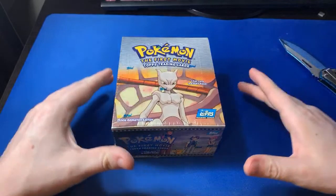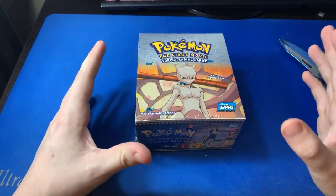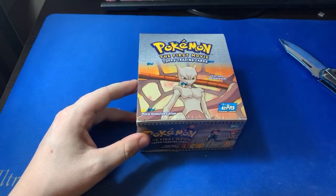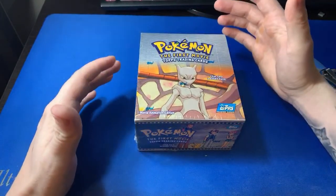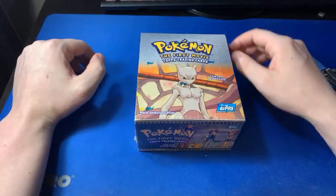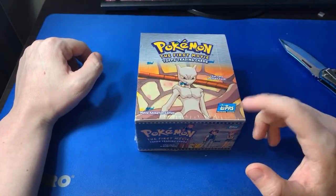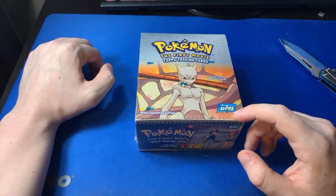All right, so there's a couple really cool things about this set that I think you guys will really like. So Topps Series 1 is what we opened the other night. This is the first edition print of the Topps movie trading card. So what that means is, you guys see how the Topps logo on this is blue? The first wave of this had the blue logo, and the second wave had the black.